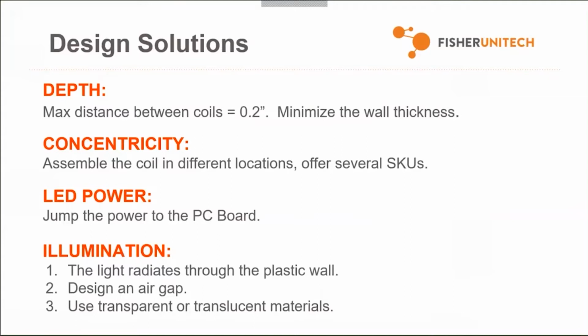We can essentially offer a SKU for Apple devices, a SKU for Samsung devices, and this is something that's pretty common in the industry, since it makes more sense to offer that variation in design versus having one universal charger that can sometimes be good for one product but be bad for another. So we decided to go that route. And then the LEDs are simply powered by jumping power off of the PCB.